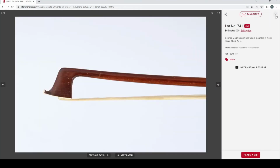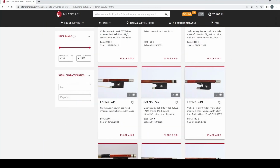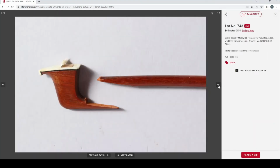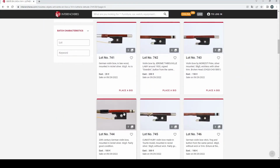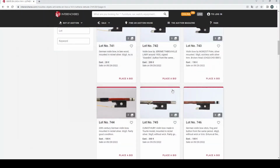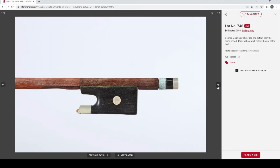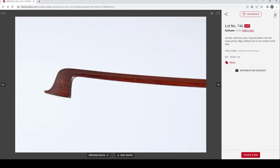German violin bow, 20. Violin bow by GATL, 200 on that. Violin bow by Morizot Frères, right, that's pretty broken, I'd say, 150. 20th century German violin, 100. Hury violin bow, Tourte model, 300 there. German violin bow stick, frog and button from same period, 100.